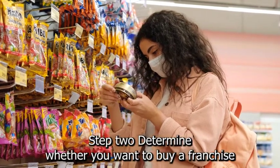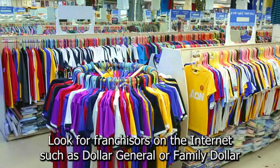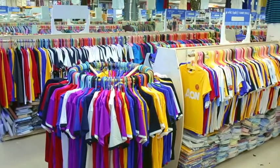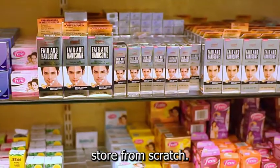Step 2. Determine whether you want to buy a franchise. Look for franchisors on the internet, such as Dollar General or Family Dollar, to see if you can benefit from their training and brand recognition. If you don't want to buy a franchise, you can start your own dollar store from scratch.